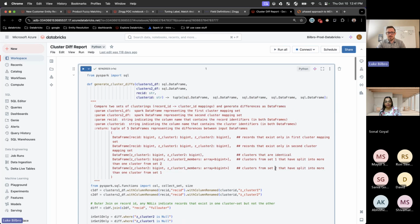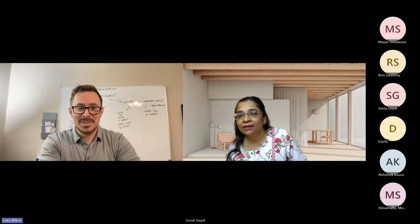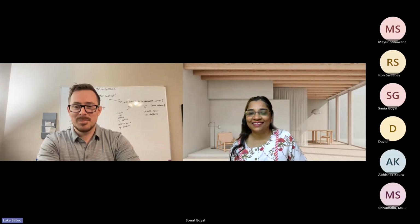I have some examples, and this notebook is something I'm happy to share as well. But as promised, I'm going to stop, and we can just open it up for discussion. Happy to chat about things, and if anybody has Databricks questions, happy to answer those. But again, I'm not trying to sell anybody on Databricks today. So I'll stop there, stop sharing, and open up the floor.